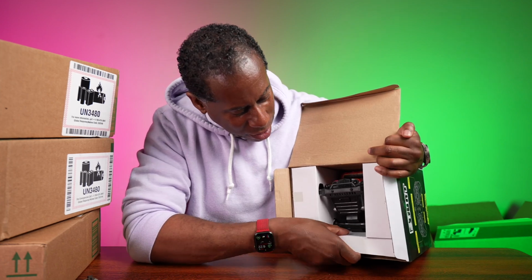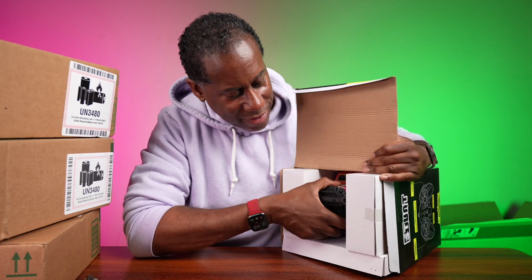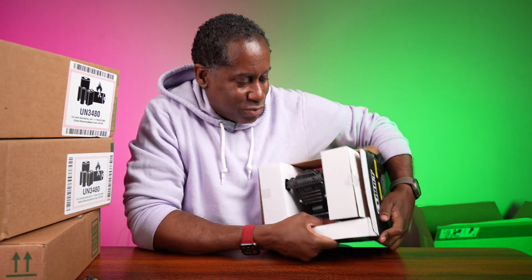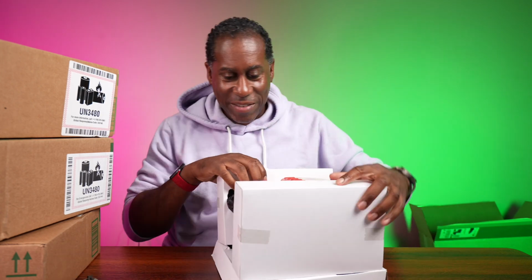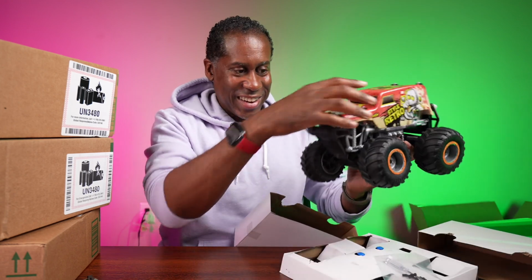I think this part might be stuck on. Let's see if we can. There we go. Let's see if we can just pull it a little bit. Try not to rip the box. I'm trying to do this gently here. All right, there we go. And peel that back a little bit. Peel that off to the side. And then here is the truck.